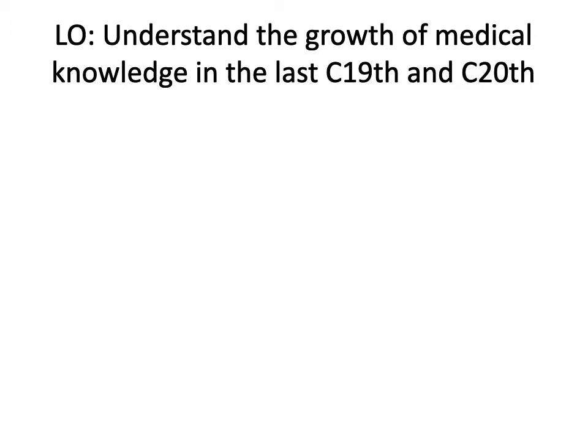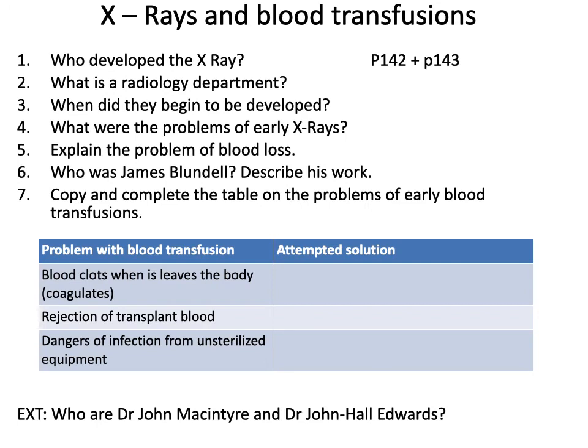Now, moving on to the new content we're going to be looking at this lesson. First thing we're going to do is put ourselves into the shoes of those medics at the start of World War I by looking at what medicine was like in 1914. Now, we're going to focus on 2 important aspects for the war. Firstly, X-rays, and secondly, blood transfusions.